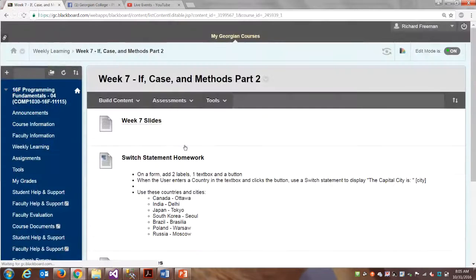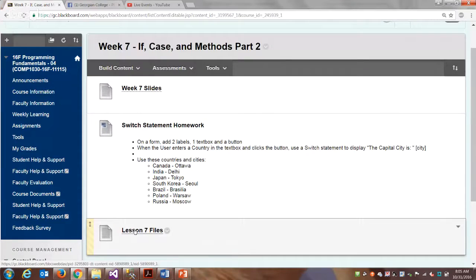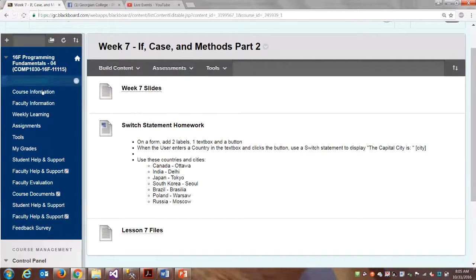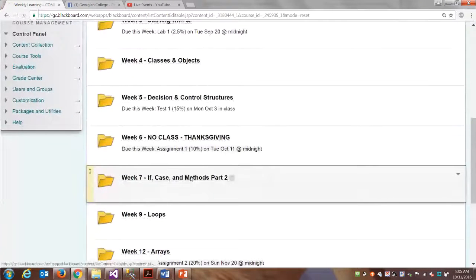So there are files from week 7, so our slides from our class a couple weeks ago where we did more with if statements and we worked with switch statements, and my Visual Studio solution is here. And I asked you to do this little task with the switch statement. So I just want to quickly run over what that would look like.